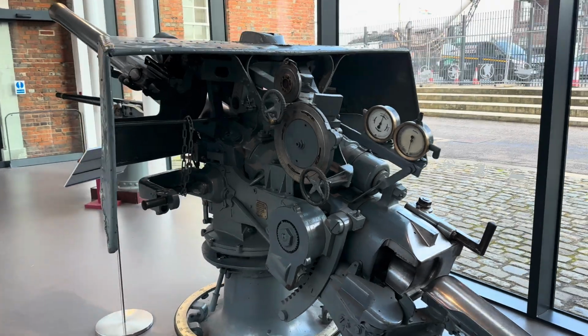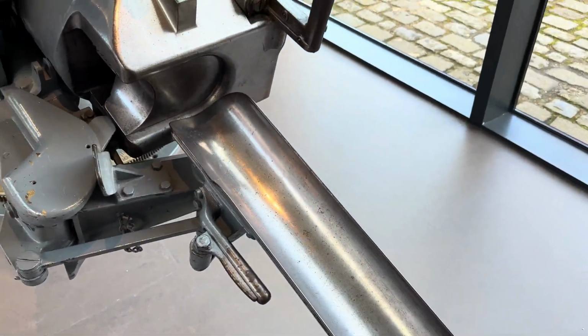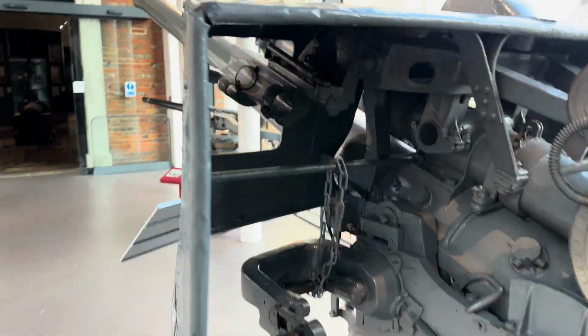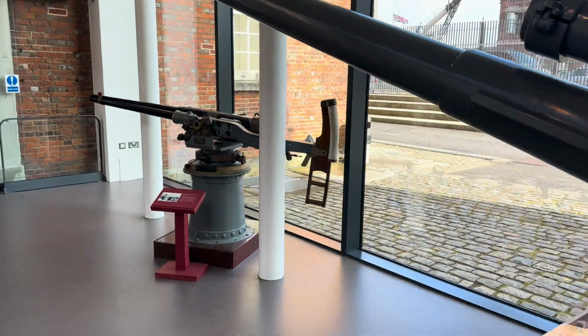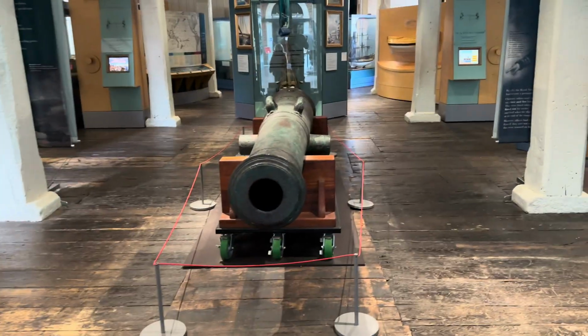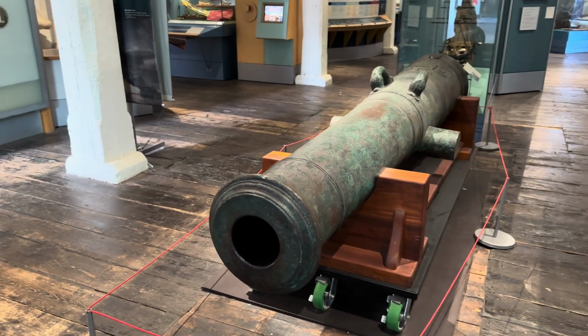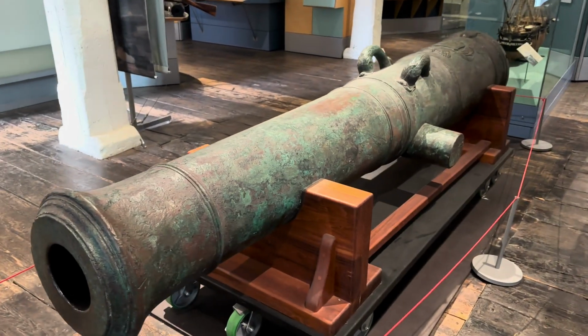That's another big old gun. Look at the artillery shells that are going in that. Wow, that'll do some damage, that's for sure. Charlotte, look at the cannon. Can you see the cannon? It is real.